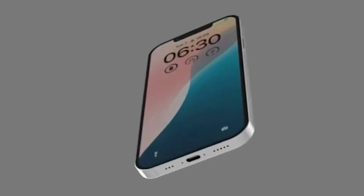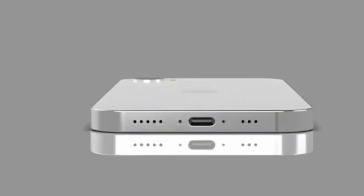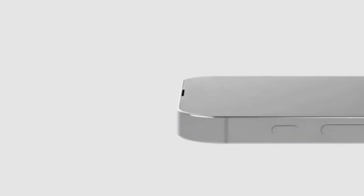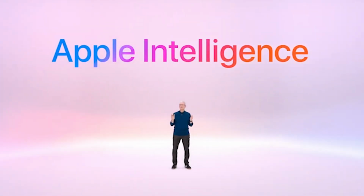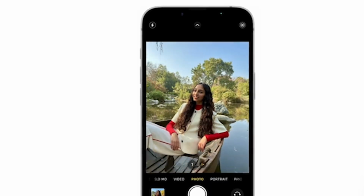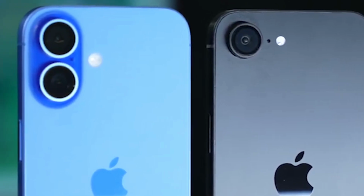the camera department. Apple is pushing AI hard with Apple Intelligence, but until now, you needed a more expensive device to access it. Not anymore. The iPhone 16e is officially the cheapest way to get in on Apple's AI features. Things like writing tools, photo cleanup, Genmoji, and even a smarter, more conversational Siri.